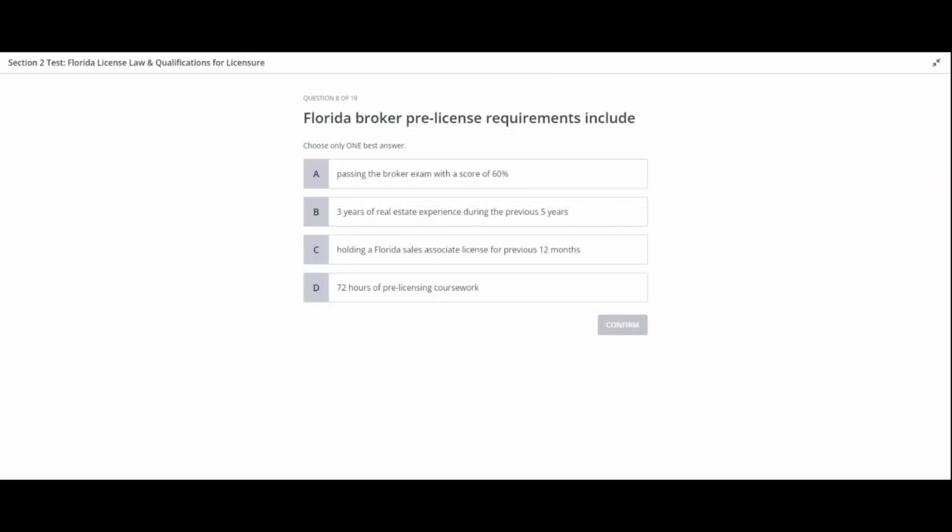Okay, next question for you. Florida broker pre-license requirements include: A. Passing the broker exam with a score of 60%. B. 3 years of real estate experience during the previous 5 years. C. Holding a Florida sales associate license for the previous 12 months. D. 72 hours of pre-licensing coursework.